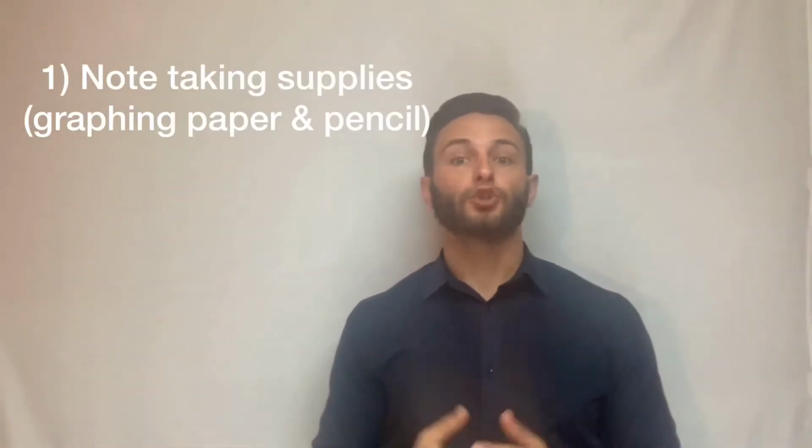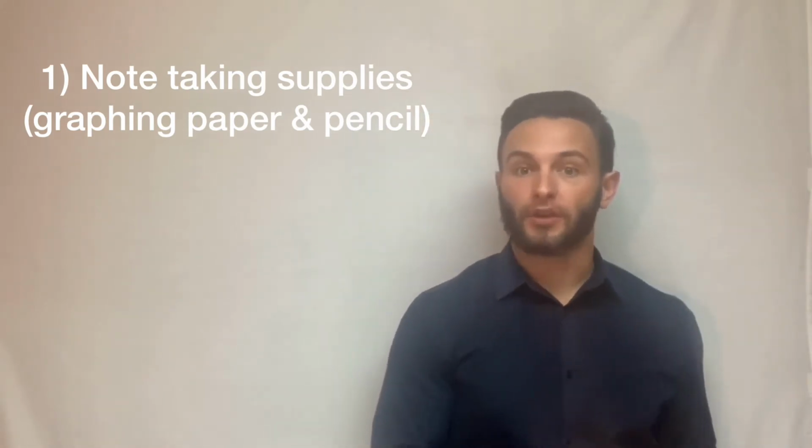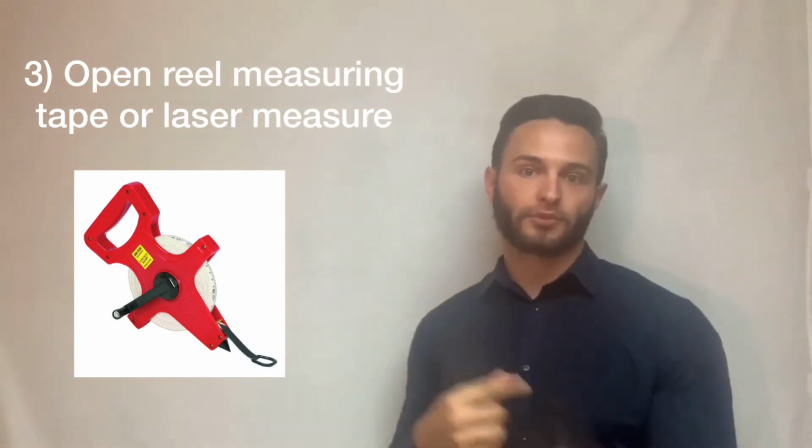The first one is note-taking supplies. Graphing paper and a pencil with an eraser. Do not use pens, everybody. I promise you, you will make a mistake, and you can't erase pen unless you have that ink that can be erased. Whatever, who cares? Use a pencil. Second thing is a calculator, and the third is an open reel measuring tape or a laser measure. I will have examples. Now that we have supplies, let's go over what you should be concerned with.